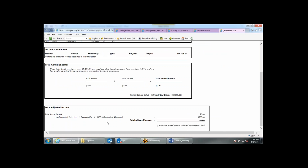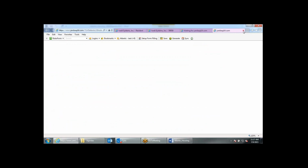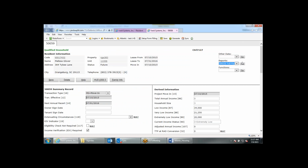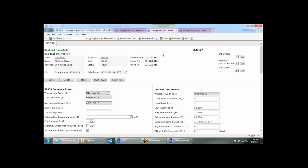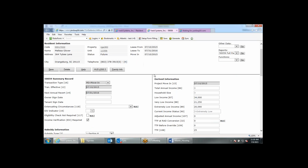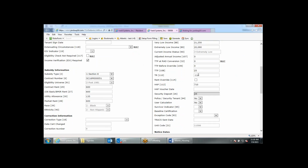Also, there's some helpful worksheets here. I'm not sure if you guys are using these within Voyager, but these are income and rent worksheets that can be accompanied with the resident file. The income worksheet is just a calculation worksheet of how Voyager got to its calculation. So in this case, there was no resident information that was input for the income and the assets, but we also will add in any dependent allowances that are due as well to calculate into the adjusted income.